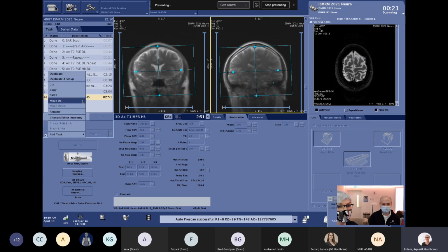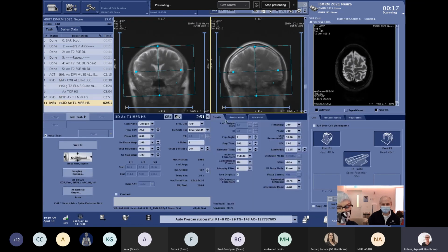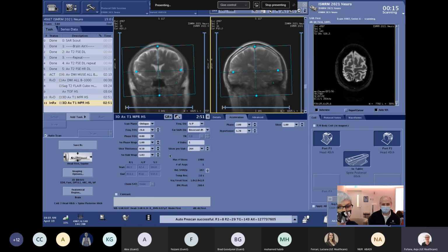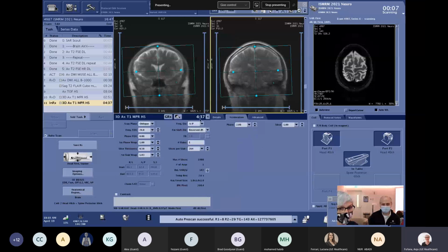And just to show you guys what the difference will be when we wouldn't have HyperSense on our MP-RAGE sequences, I'm going to show you how to deselect it. It's an imaging option. And I deselect HyperSense, it's turned off. You see it's gone here on the user interface, and the scan time is a lot longer. Yeah, we don't want to scan like that, right?